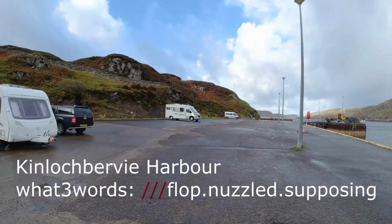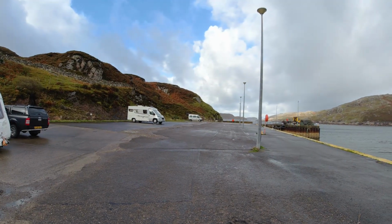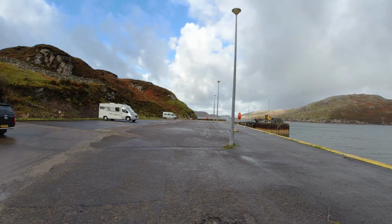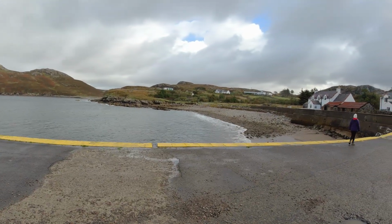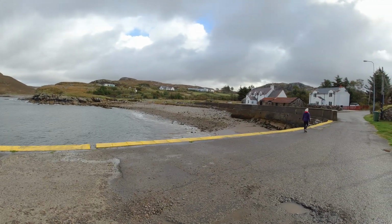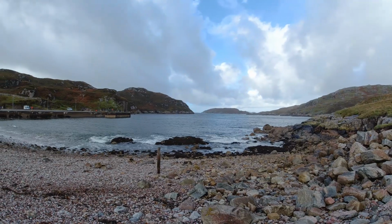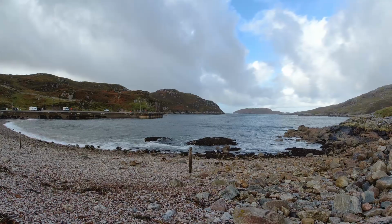This is the stopover at Kinlochbervie. It's £10 a night and you can stay a maximum of 3 nights. You pay at the spa shop. It has fresh water, Elsan emptying, grey water disposal and hook up at £5 a night if you need it. I fished off the harbour wall and caught enough mackerel and coalfish for our dinner. Great stopover.